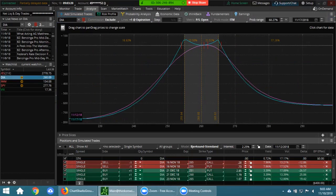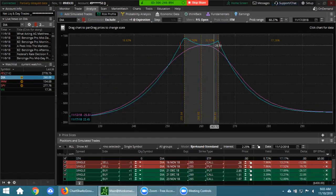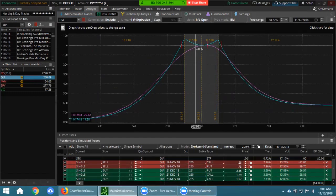What I'll be doing here is buying the December 21st 251 put and December 21st 268 call. Or if I change that to 260 now, it looks like, see, it skews a little bit here, so that's why I'm doing 268. There we go. Okay. See how my profit went higher on that side. I want to keep it higher on this side.